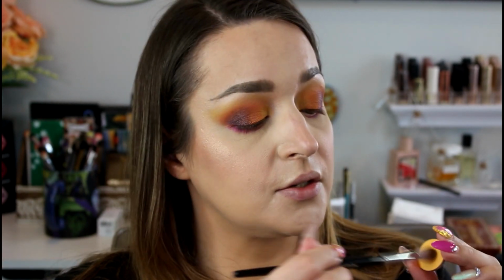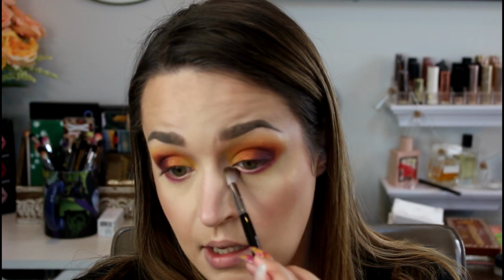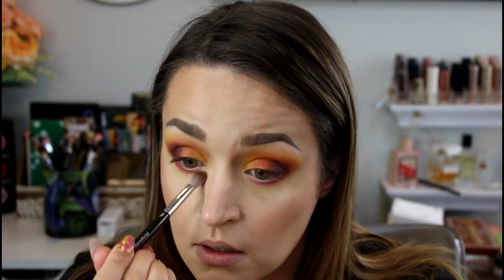The only other thing I'm going to do is go right back into Tiki one more time, and I am getting all the excess off, because I'm just going to use this underneath the lash line to fully blend out that pink, so that it doesn't look harsh at all. But I don't want a lot of yellow, I just want enough to blend it out.